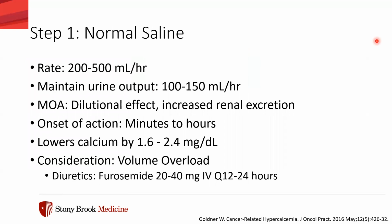So everybody, like I said, gets normal saline. Just something to note is only about 1/3 of patients can actually be treated with normal saline alone. So the mechanism, it really just creates a dilutional effect. It causes increased renal excretion as well. So you have increased renal perfusion to promote that excretion of calcium. It works pretty quickly and it lowers serum calcium an okay amount.